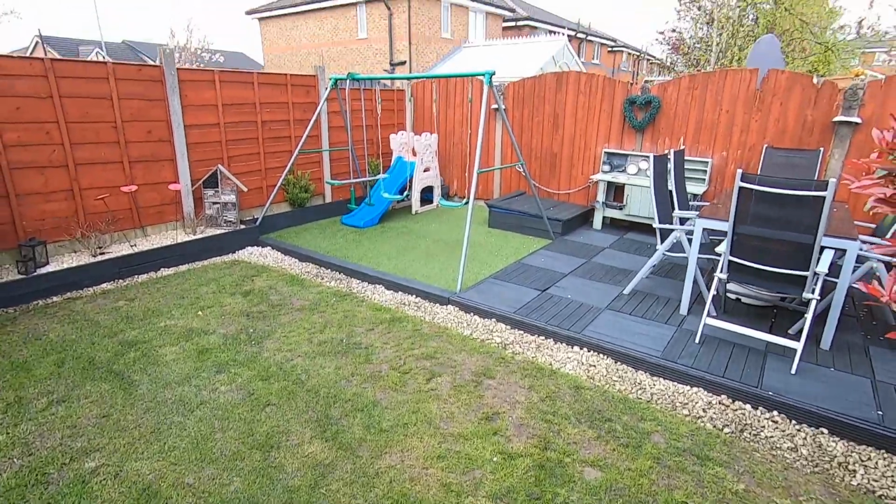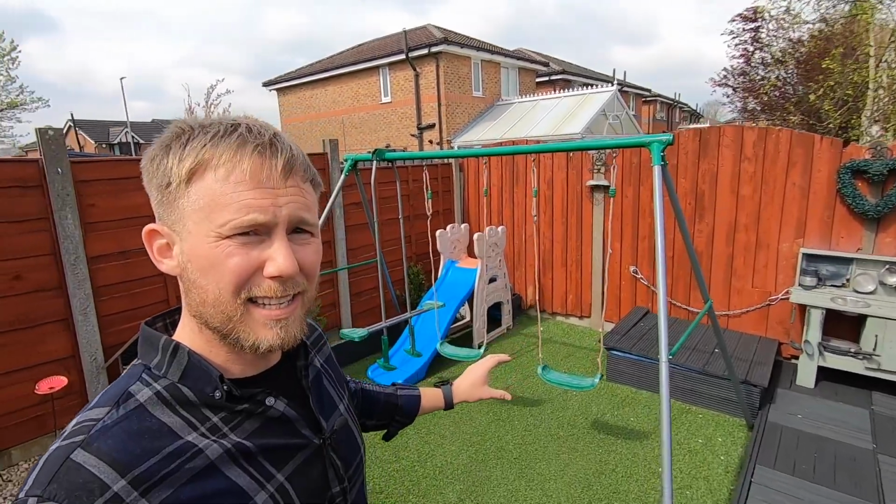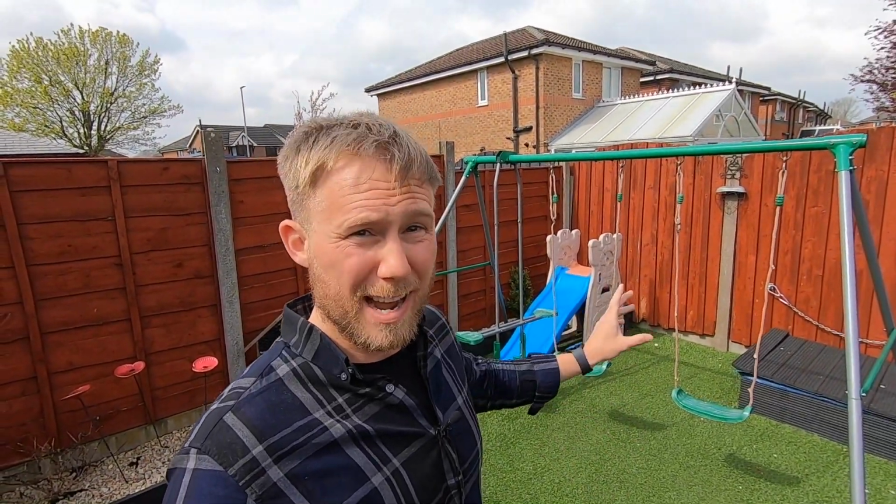I'm stood now on the lawned area, so the central grass, the lawned area. You've got a composite decked area just over here where the seating is. And then just over there where the swing set is, that's actually artificial grass. So that's going to be nice and low maintenance.